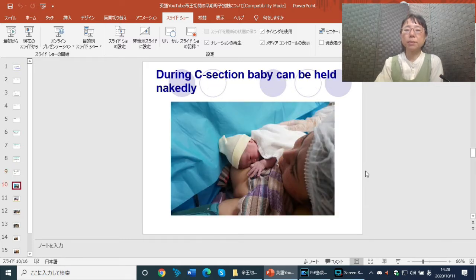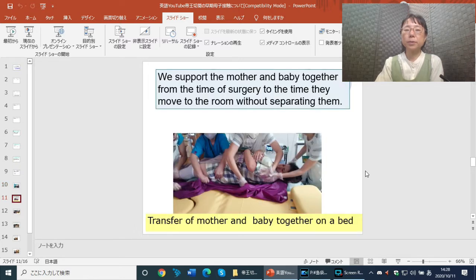During C-section, the baby can be held naked. We support the mother and baby together from the time of surgery to the time they move to the room without separating them.